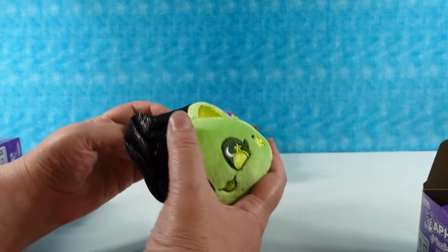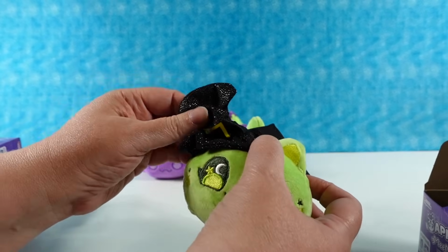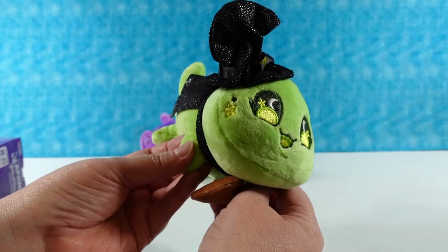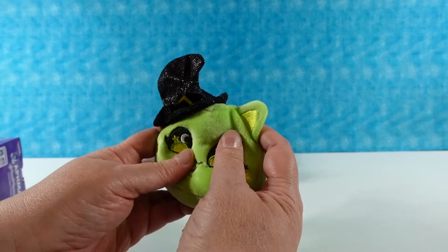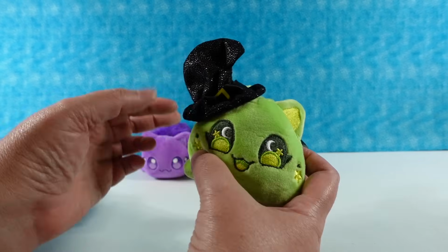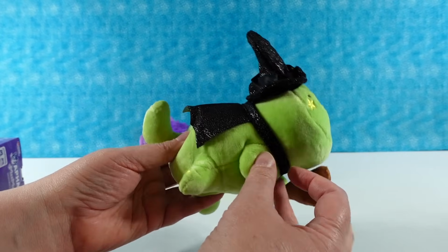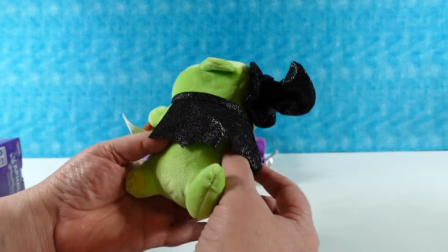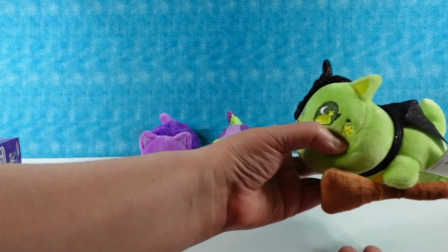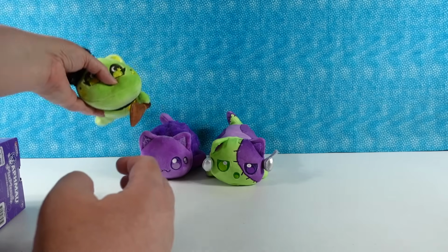Oh, the witch! The witch! The wicked witch. Her hat was really smashed. Let's fluff her little hat up. Look at how adorable the witch is. All right, so our witch is a beautiful shade of green, and I really like the yellow embroidery with it. This big witch hat is so cute. It's black and silver sparkly. She's wearing a little witch cape, it's not really a dress, just a little cape. And then she has a broom because she's a flying witch. That one is really awesome. I love it.